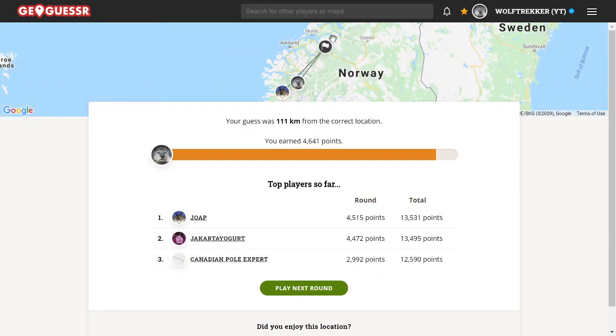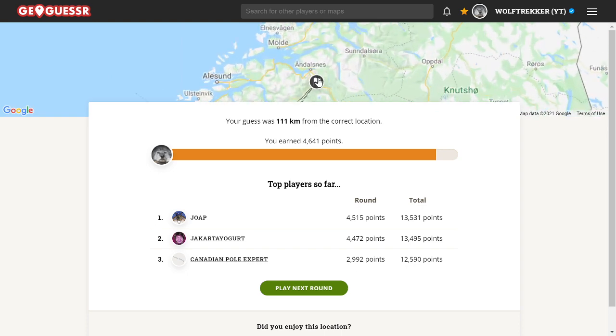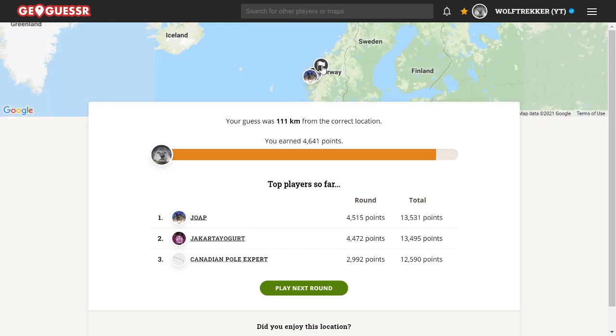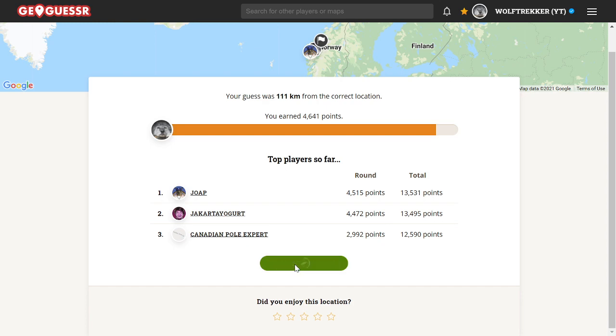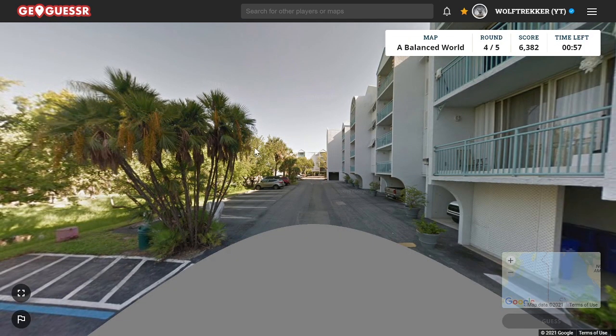Okay, not bad, not bad. 111 kilometers off, which is pretty all right for a Norway guess. It was near Åndalsnes. Nice. So next round, round four. Let's see.